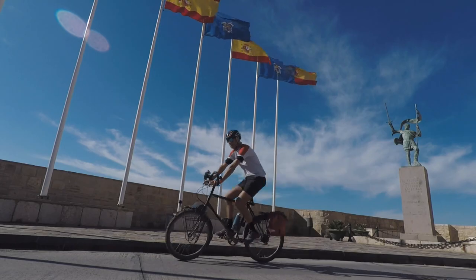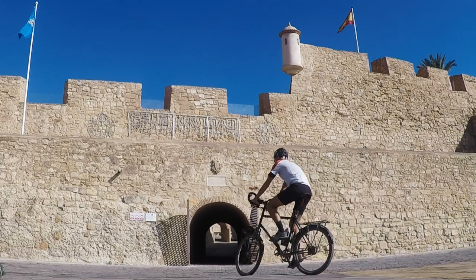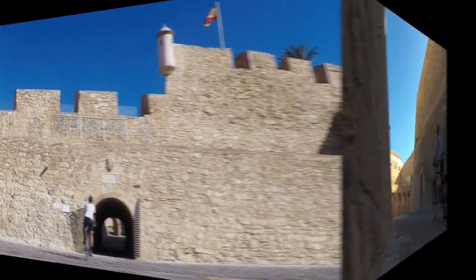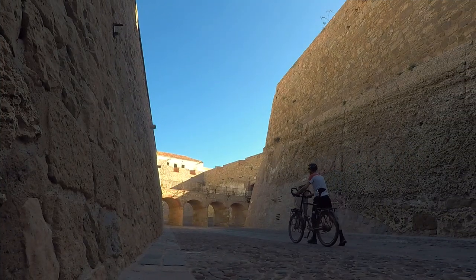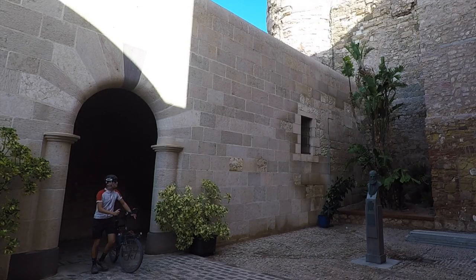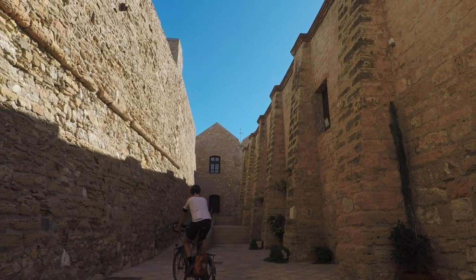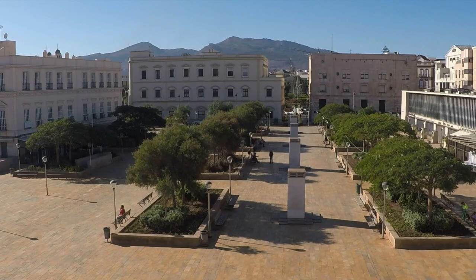La Vieja, Old Melilla, is a fortress that was built between the 16th and 19th centuries. It's where most of the city's museums can be found. The climb up to the top of the citadel walls is worth it, for the views of the city are quite spectacular.